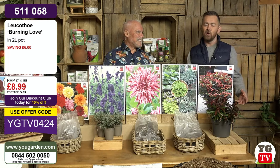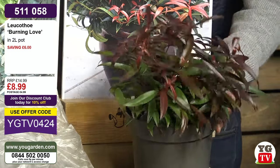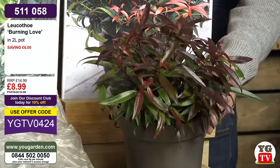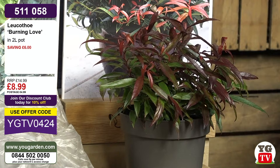But what a gorgeous looking plant this is, isn't it? Evergreen plant. They do flower as well. They have these lovely little white flower spikes eventually. But evergreen, you've got the new foliage. It's that wonderful bronzy red colour there. A great plant as well for a more shady position. And they would look amazing with the hostas. Great contrast with the hostas there. So if you want your mix and match, those two would be a marriage made in heaven, really.